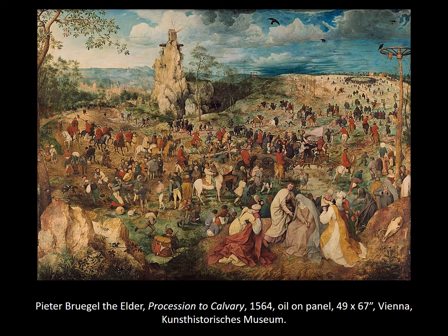Because we could think of the painting as being loosely based on works by another Netherlandish painter, Peter Bruegel the Elder. In the 16th century, Bruegel painted a pretty revolutionary picture of the procession to Calvary, meaning the event where Christ is carrying the cross to Calvary, the place of the crucifixion.